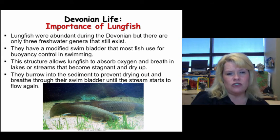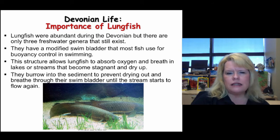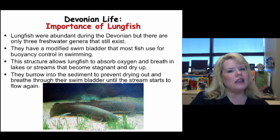But what the lungfish uses it for is a different purpose, for survival in stagnated river and lake bottoms. What they do is they burrow into the sediment, and they use the oxygen that they've been absorbing in the swim bladder, and they wait until the stream refloods to surface back into that water body. It's kind of an ingenious way of living to survive a time when streams or lakes dry out. So lungfish are thought to be the link to amphibians, and let's look a little bit further.